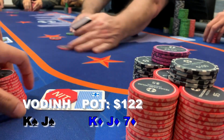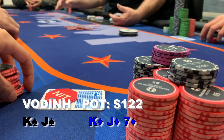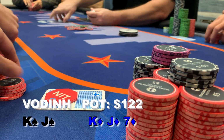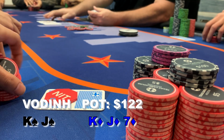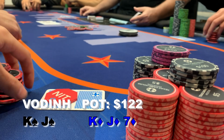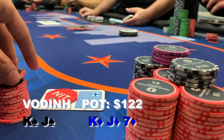We go ahead and check, and it checks around to the button, who now bets $40. We obviously have a call here. We don't want to check raise. We're only going to get called by better, being flop diamonds, and maybe set sometimes, like set of 7. So we just have an easy call here, and the rest of the players fold.